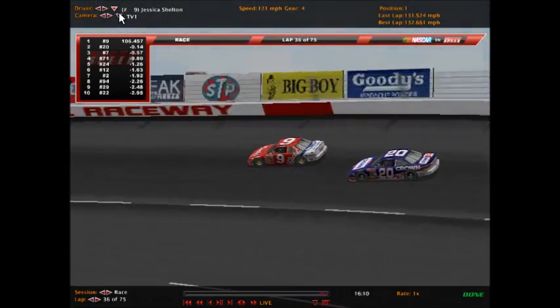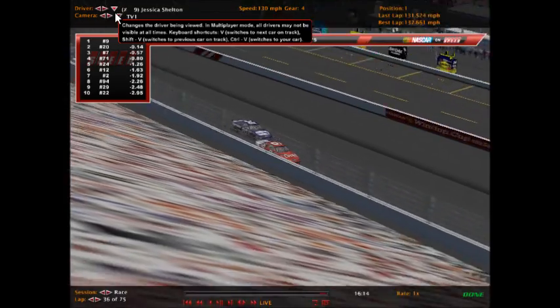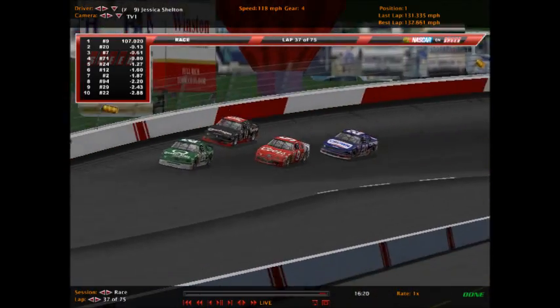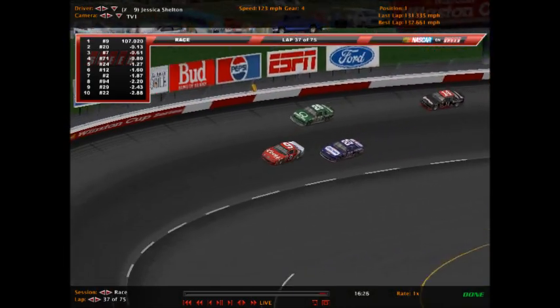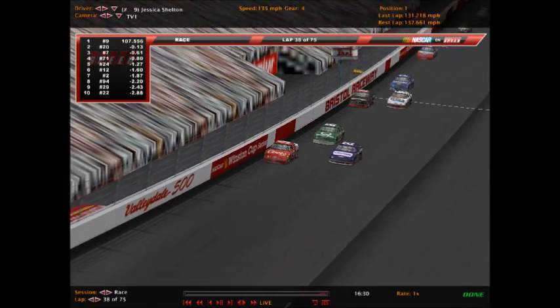Shelton and Dalton Day both have. Dalton goes inside of Shelton for position. This is for the lead. And already we are 37 laps into this race. So this race is flying here at Bristol more than usual.